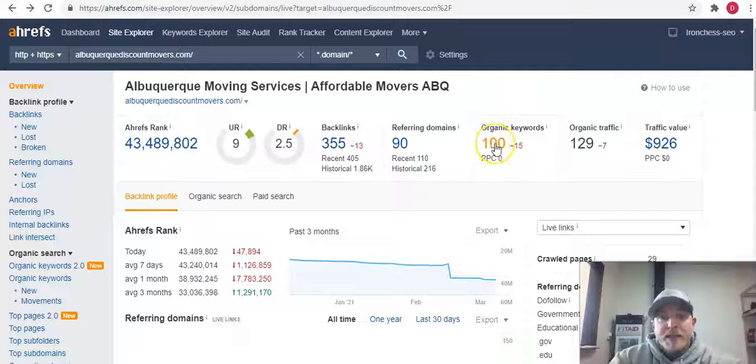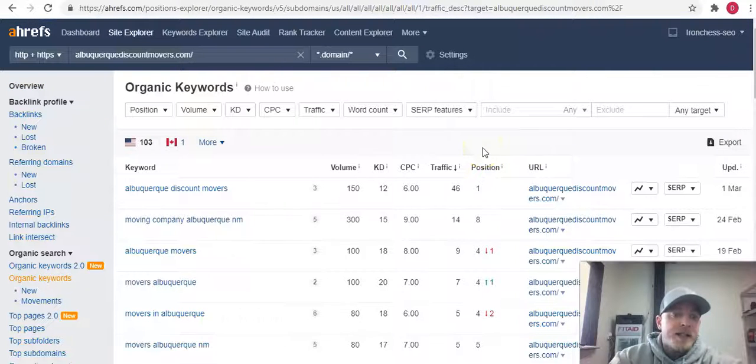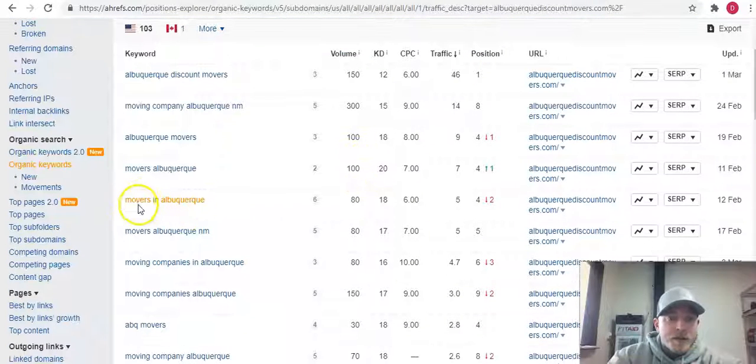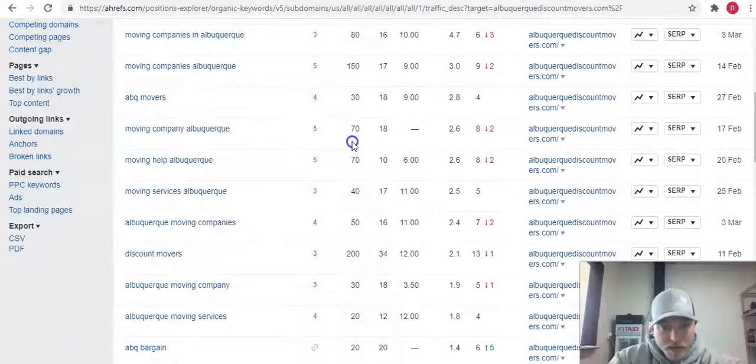One of the best things about Ahrefs is I can go in here and I can see everything that your competitors are doing, right? And if we come in here, I just wanted to point this out real quick. Moving company, Albuquerque, New Mexico. 300 volume. That means there's 300 people a month that are searching for these keywords right here. So these keywords need to be in your website so your website gets pulled up when somebody researches that, okay? So there's 300 searches there.